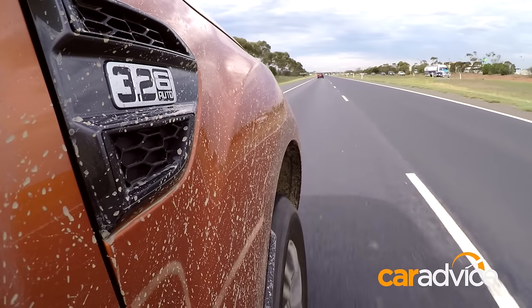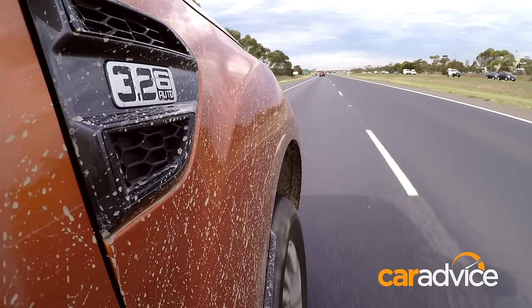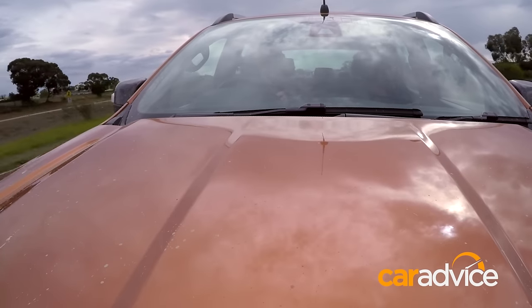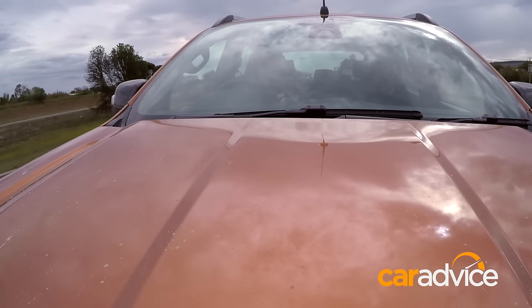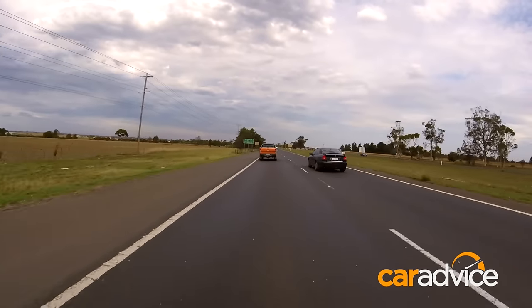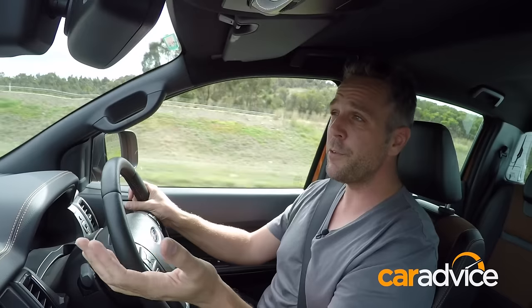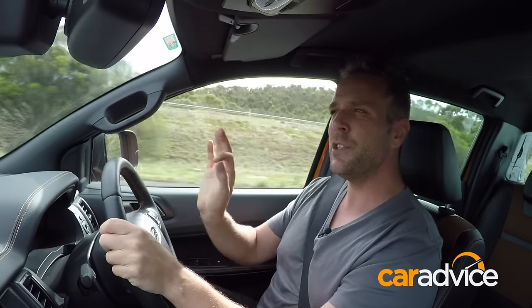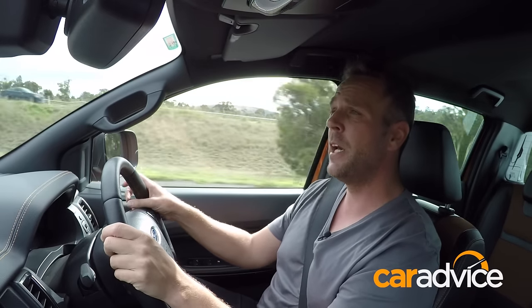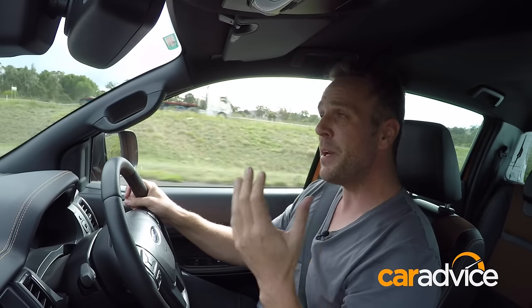One of the things that Ford did when they updated for the Series 2 Ranger that we're in now was improving the fuel economy. Previously, I think they claimed it was just under 10 litres per 100, and now they say on a combined cycle you should see around 9. Now, we've done a lot of freeway driving today, and currently, well, we're sitting on exactly 9 litres per 100, which for a car like this is actually okay. It's not as good as, say, the Isuzu D-Max, which we've been very impressed with the fuel economy out of the 3-litre diesel in that car, but it's not bad.